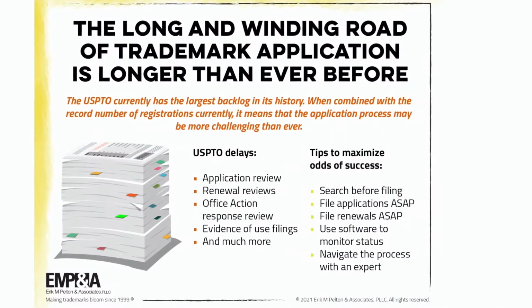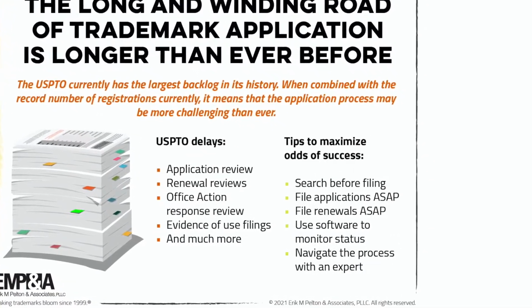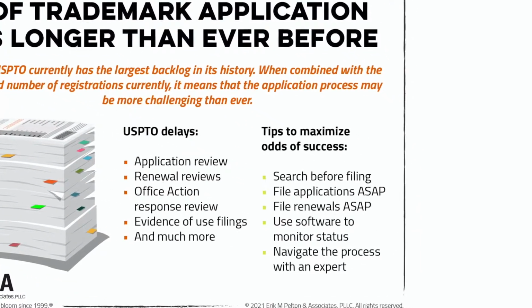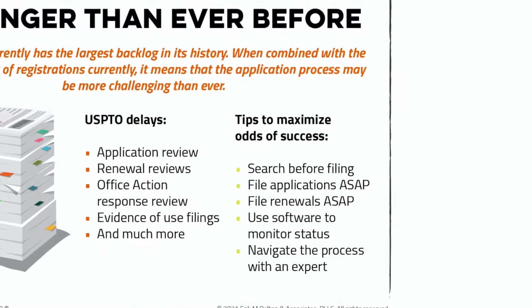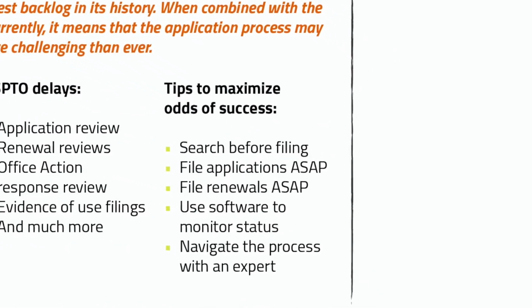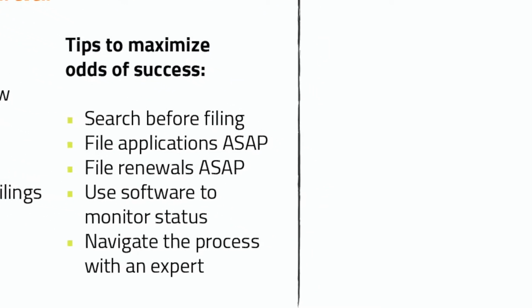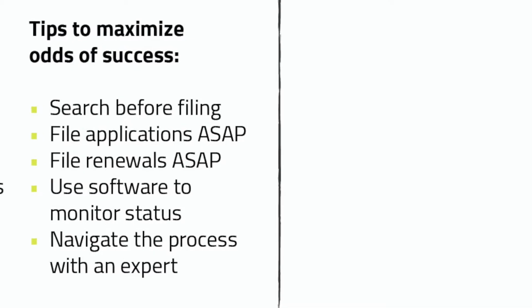But there are some things you can do to help mitigate the effects of this backlog and delays. As always, you want to search before filing. And as always, when you're searching, you're looking for possible conflicts or obstacles and crafting the application to try to get around it. File applications as soon as possible. Don't wait. The longer you wait, the further back in line you're going to be. File renewals as soon as possible.